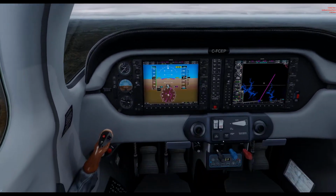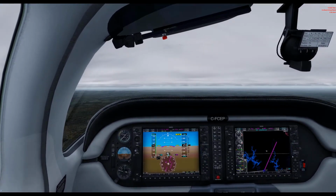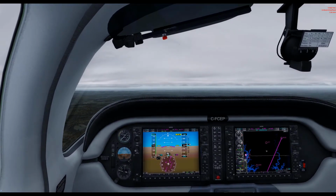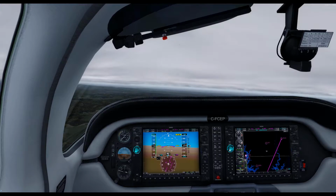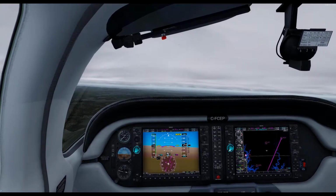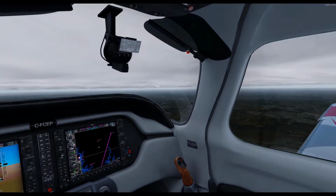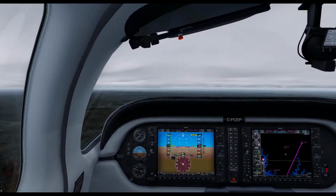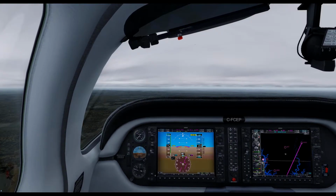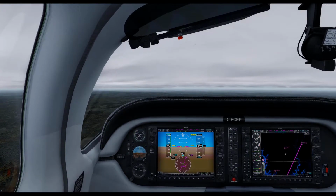Throttle. Put my heading a little bit that way. A little bit on range. It's somewhere off the river here. So coming down across that second river, it splits there.